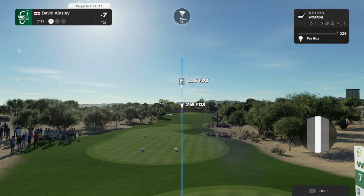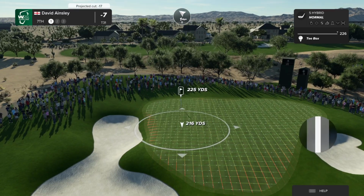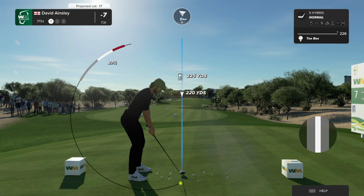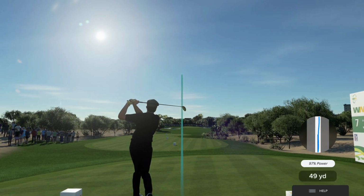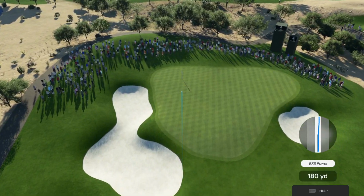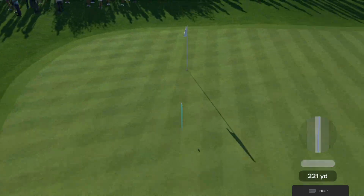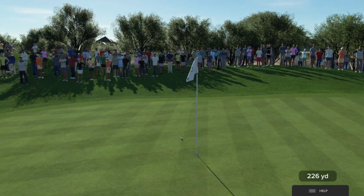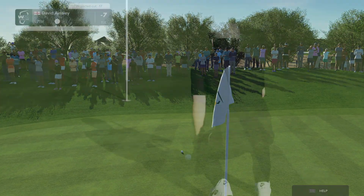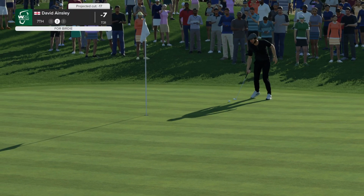The 7th here at Scottsdale is a par 3, a straightaway hole, but bunkers left and right of this green ensure that a nice straight shot is required. Going with the hybrid. Should find the green here. Oh, right by the hole. Pay attention, folks. That's how you play golf.